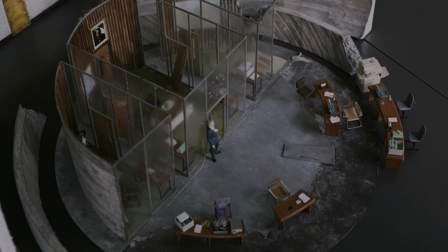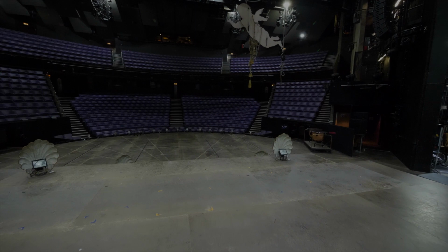The designer for Antigone was Sutra Gilmore. Something that audiences may have noticed as soon as they entered the auditorium was how the set blended with the architecture and style of the Olivier Theatre and the National Theatre building itself.